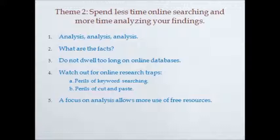Figure out what you have before you, how it all fits together, how your client's situation fits within this body of law you have analyzed, and what might be the most important factors from these cases or from the statutes that the judges will consider in rendering their decisions.